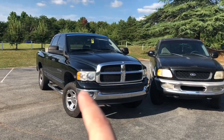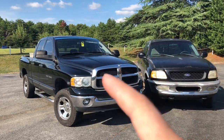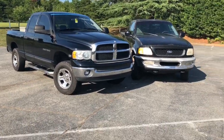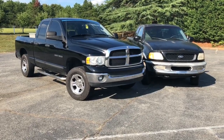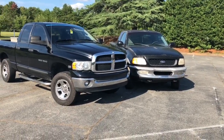They added different headlights, which are bigger, as well as the grill, which is a little bit different in design. It comes down a little bit more. But the rear on both of the trucks is the same for years after that body style. So they kind of did a front end change on both trucks.